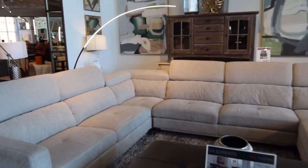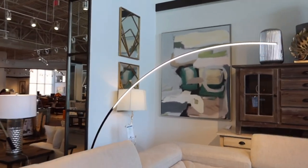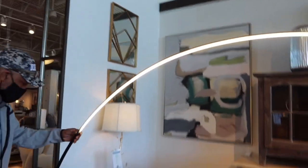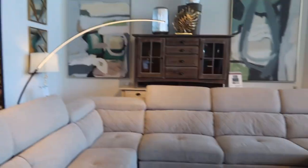I like this light. This little light is so different. There you go, you guys can see how small it is. It's like a thin little stick, but it's a light you can put over your sectional. It's really nice. Oh, and it dims. How cool. Yeah, I like that.